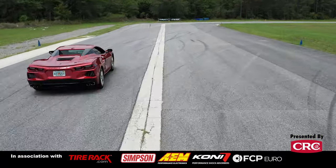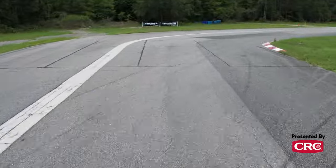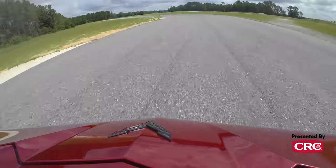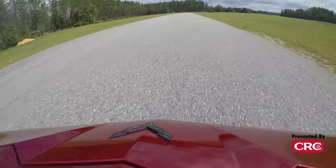You can feel a better car in here. There are some things about it that are pretty spectacular, but there are also a few things about it that are a little underwhelming. We'll start with the latter. I was not impressed by the brakes.